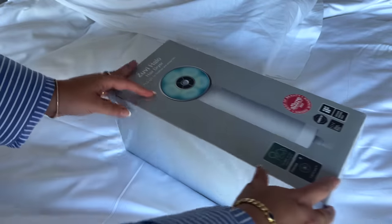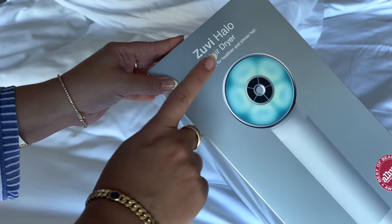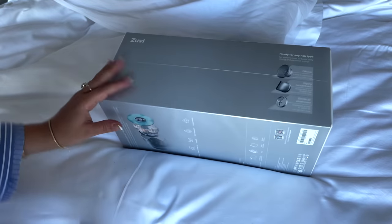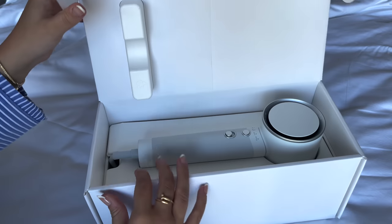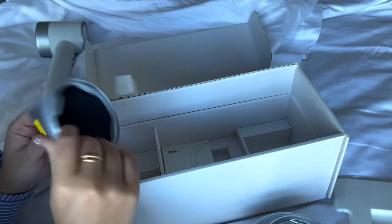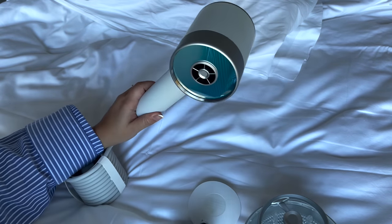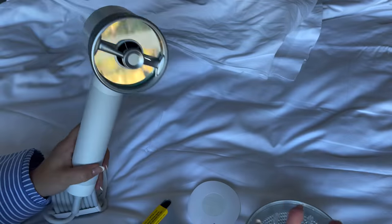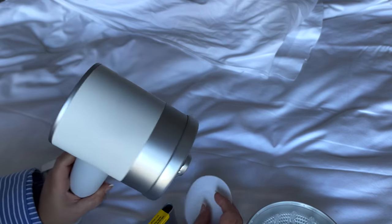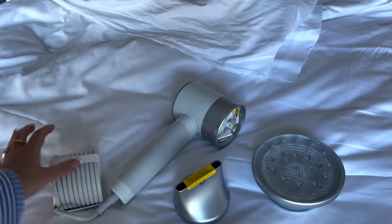Okay, so let's do a quick unboxing of the hair dryer. It's from Suvi Halo. I haven't talked about this one before. It dries your hair with light, not with heat. So it's interesting to know how it's going to work. Let's see how I manage to put this inside my luggage, but this is very interesting. I'm gonna try it on another day. Today we literally have so much to do, so I'm gonna pack this. It has different attachments, which is quite interesting. I want to test how this works when I get home.